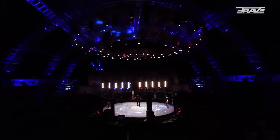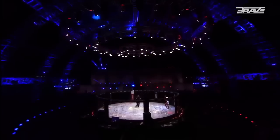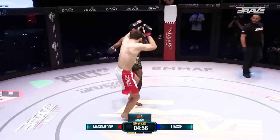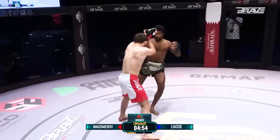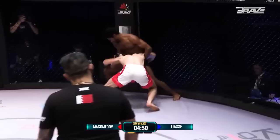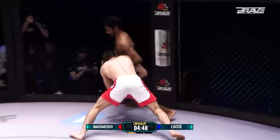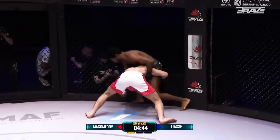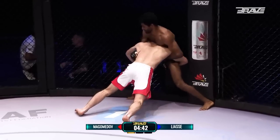Big advantage coming out of that southpaw stance. Your referee is Raven Lightsaber, looking slick with the new haircut, inspired by yours truly. Leg kicks opening up from Yann Liasse, but the perfect counter coming from Magomedov. Yann Liasse has been working diligently on his wrestling with Isa Isakov.